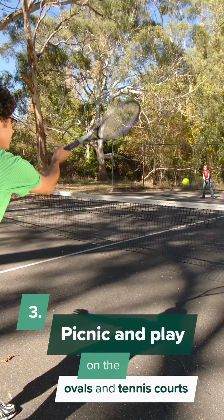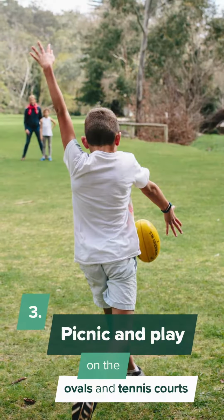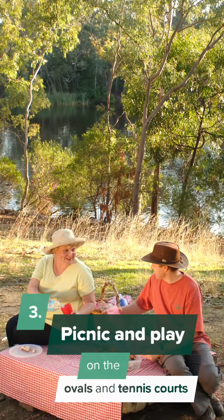Have a picnic and play on one of the many ovals and tennis courts in the park. We've got cricket pitches and footy goals and picnic areas with barbecues and shelters. These areas are a great opportunity to keep fit and spend time with family and friends.